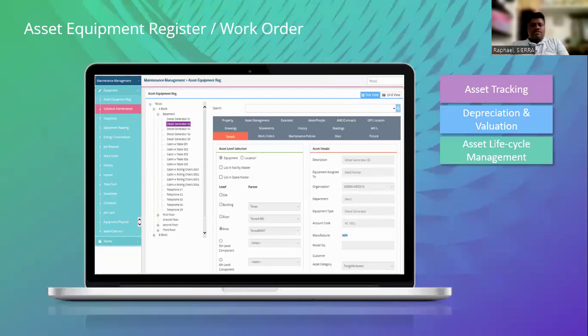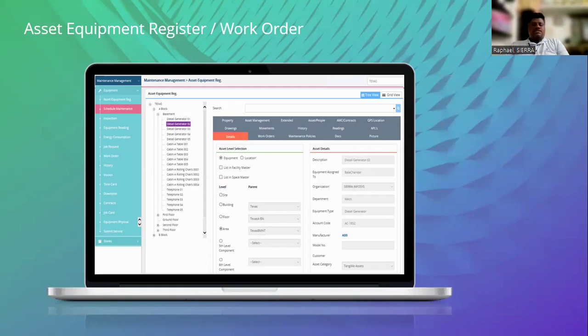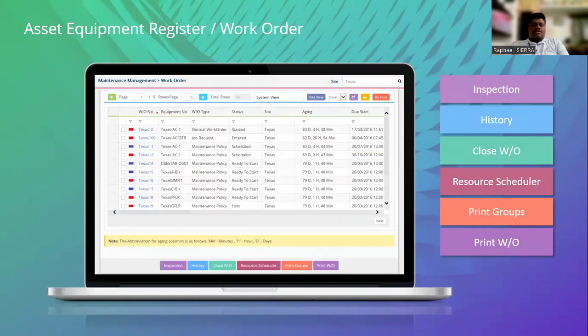So this is what the screen looks like. This is our asset equipment register, where you can capture the asset details. As I said earlier, the first level is license and the remaining levels are site, building, floor, area. And then which department and organization this asset belongs to, who the manufacturer is, what the model number is, and any documents or wiring diagrams. Everything can be stored here in this asset equipment register. And also in e-facility, against the asset, you can calculate the depreciation and valuation analysis, and complete asset lifecycle management is available in our maintenance management part.